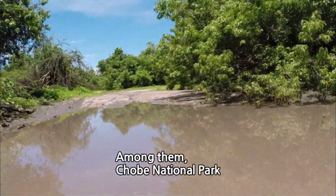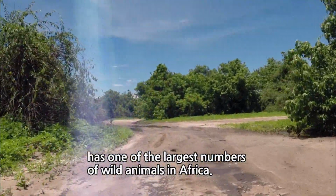Among them, Chobe National Park has one of the largest numbers of wild animals in Africa.